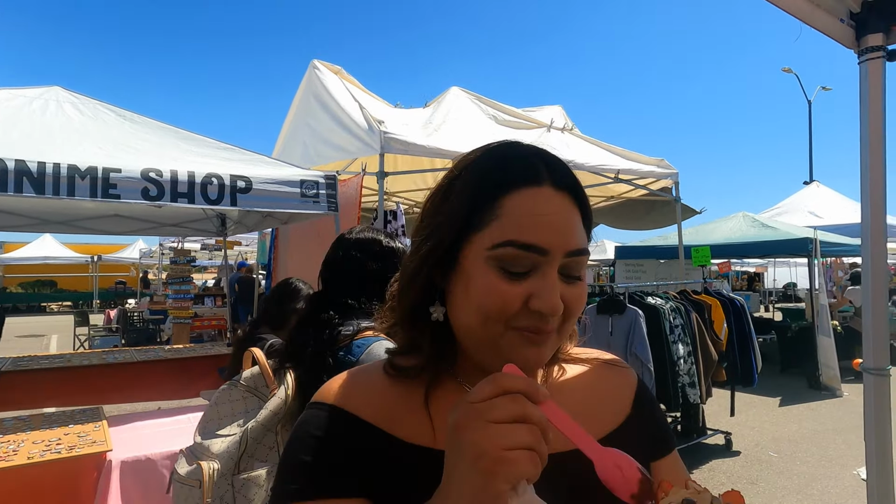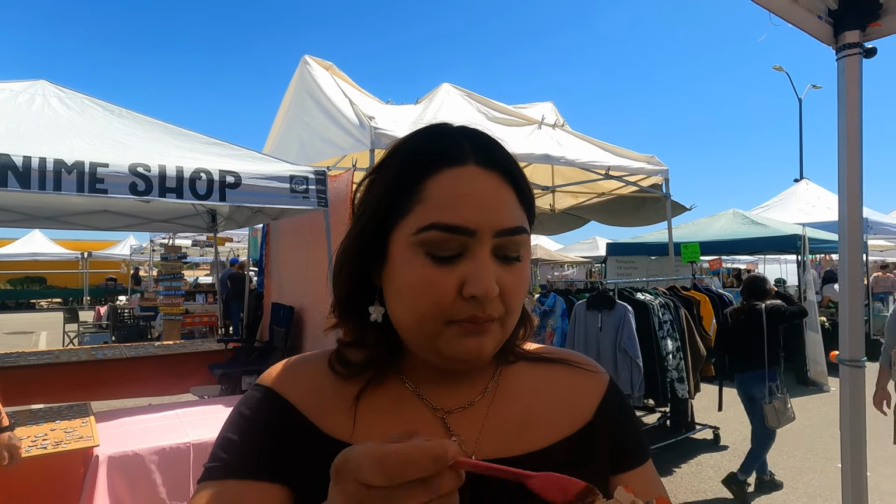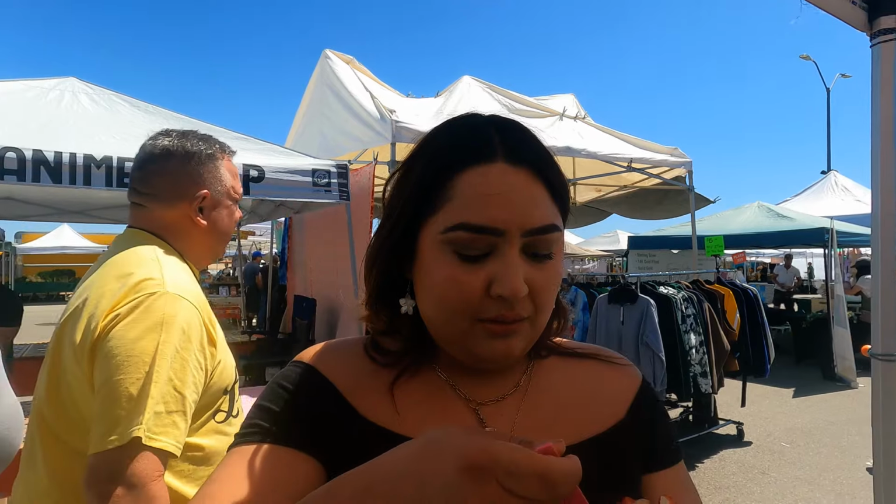Next time you're here at the farmer's market, check out Four Starters. They have smoothies, acai bowls, all sorts of good stuff. Totally recommend, 10 out of 10. Actually, 20 out of 10, because it's so good. And I got some almonds on here. Oh, yeah.